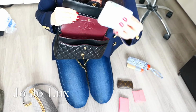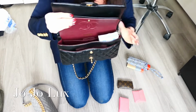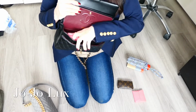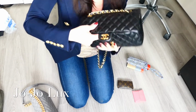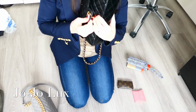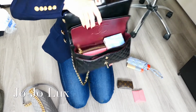Then small packet of Kleenex tissues. We can get that in there. And then Hermes Caviar card holder. Quite a few cards in actually, so that's in. Is the bag closing? Yes it is, but I would say not too easily.